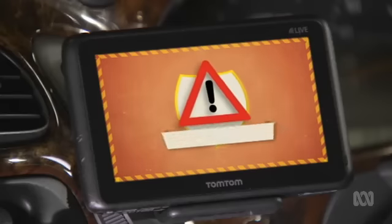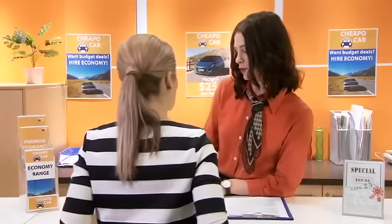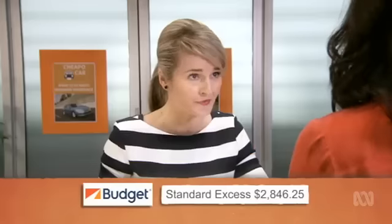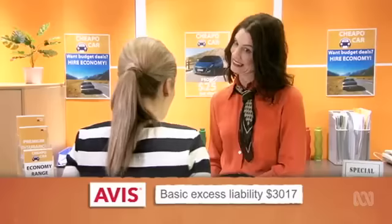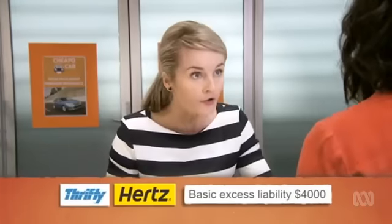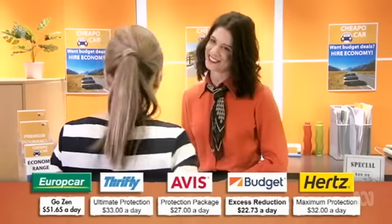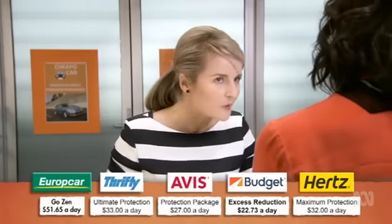And while you're at it, pay extra attention to the insurance hazards. It's often not until you're picking up the keys that you find out what the standard level of insurance means. If you make a claim, you'll pay $2,850 excess, $3,017 excess, $3,800 excess, $4,000 excess. And that's why we upsell you excess reduction. Only $30 a day. But that's more than the actual car costs.